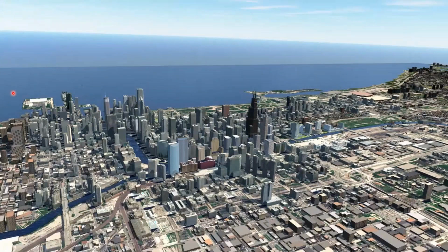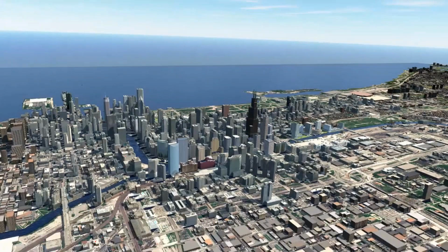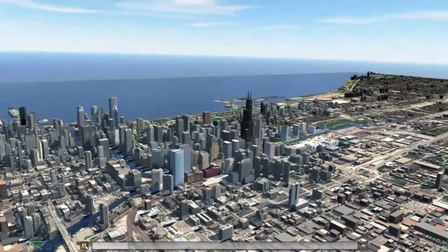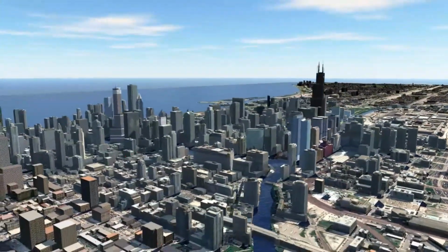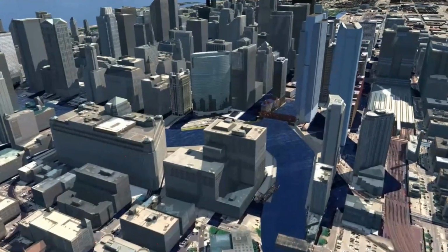Our journey in this started about 10 years ago when we developed a virtual model for the city of Chicago. At this time, we built a large regional scale model of Chicago with all the buildings using LiDAR data and other tools.